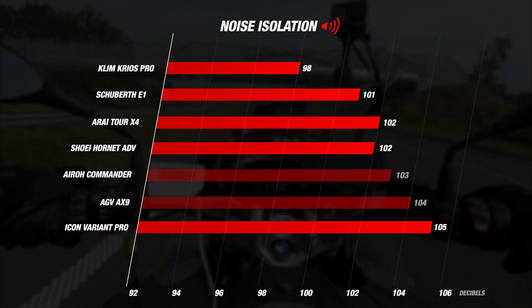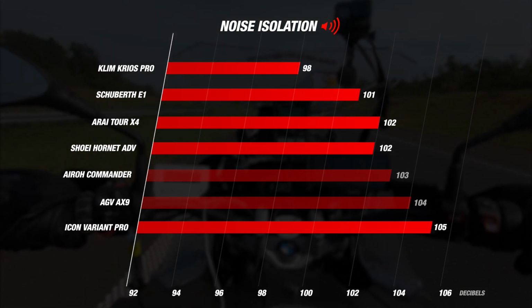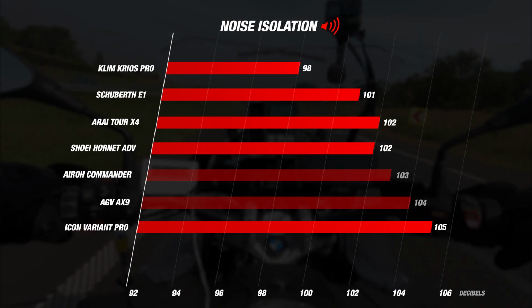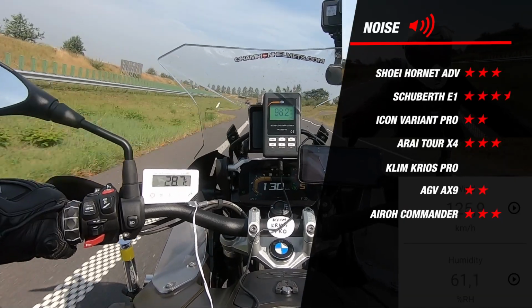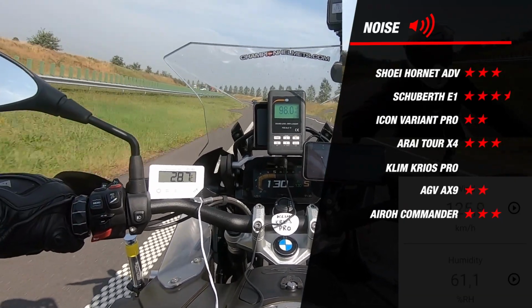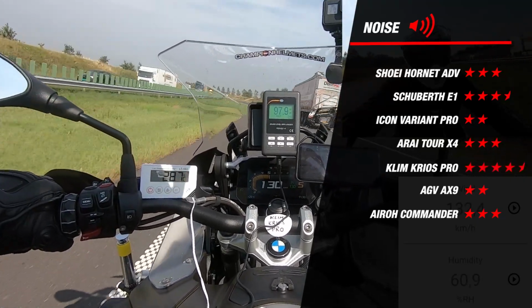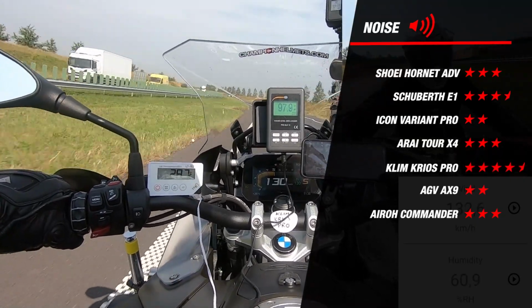But there was one helmet that really stood out in this category, which was the Klim Krios Pro. The helmet caught us off guard with a result of 98 decibels on our meter, which was certainly impressive considering that it is coming from a brand more well known for their clothing and gear. This earns the helmet 4.5 stars. So we now have our quietest adventure helmet figured out.